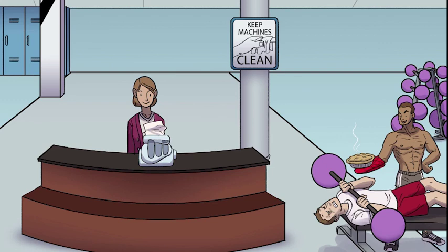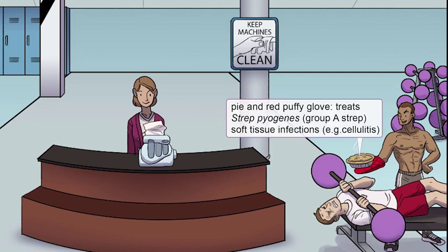Why is he holding up that pie, you ask? Well, clindamycin penetrates well into tissues. It's indicated for skin and soft tissue infections caused by staph and strep, such as invasive Group A streptococcal infections. Our sketchy symbol for Group A strep skin infections is strep pyogenes, a flaky pie, with the puffy red oven mitts to represent soft tissue infections like cellulitis. It's an advanced training technique, but here at Anaerobics, we'll stop at nothing to get you motivated. No pain, no pie. Clindamycin is often active against community-acquired strains of methicillin-resistant Staph aureus, or MRSA.